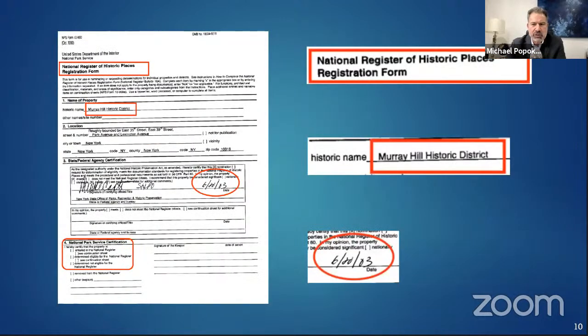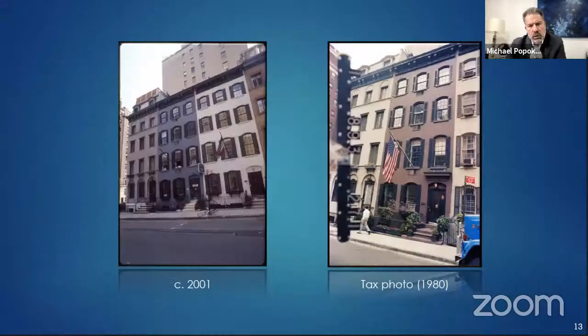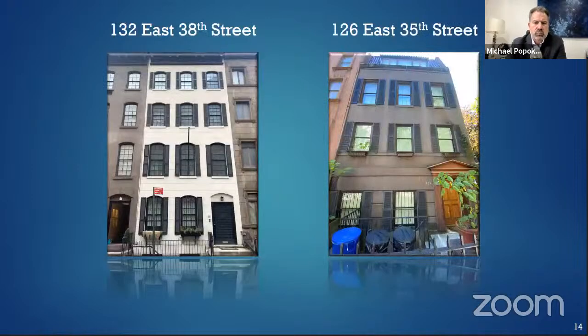Also on the National Register of Historic Places filing for the Murray Hill Historic District, we have the same reference to the wood window shutters. We're not the only row house or brownstone that has shutters in the neighborhood. There's our 1980 tax photo, 2001, we certainly had it. Our next door neighbor currently has it. Two other locations near us show shutters.